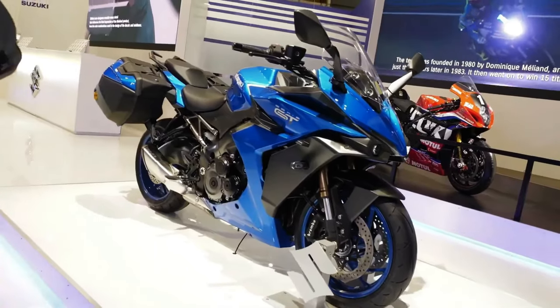Once aboard the saddle, you'll be greeted by a TFT instrument cluster.